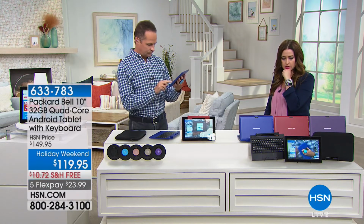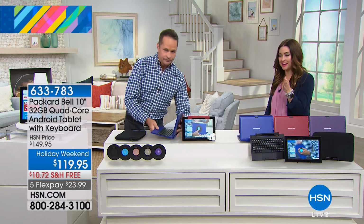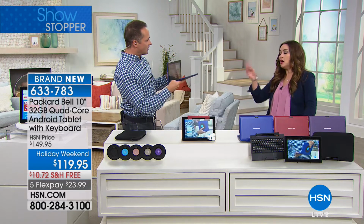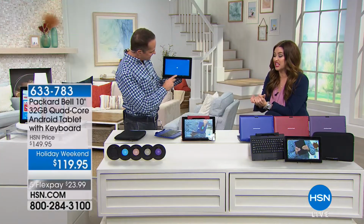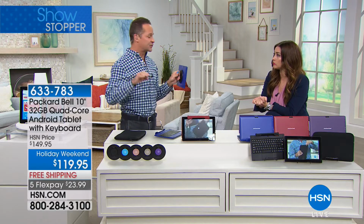So you get the case, you get the keyboard, you get everything that you need to have a tablet and a quad-core laptop, essentially, if you want it to be that. What's so important is that you understand this is the partnership with Google. A lot of times you get a tablet and you're like, what is the operating system? So at under $120, to get a Google tablet is really, really cool. It's a big deal. And in a minute, we'll talk about it's Google certified.